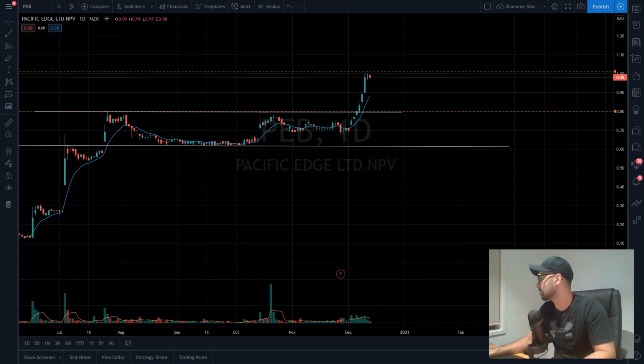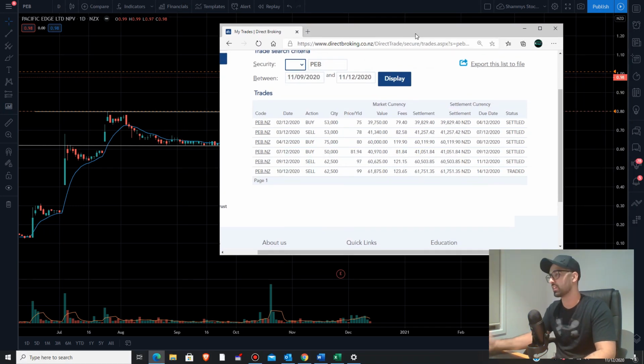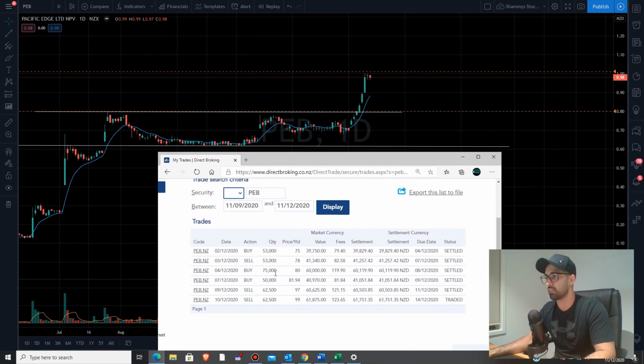First of all, I just want to show you my trades on PEB, just to show you guys that I'm not joking around or faking anything like that. So I actually took a trade here at 75 cents, around about on this day here, and then I sold it at 78 cents the next day here.